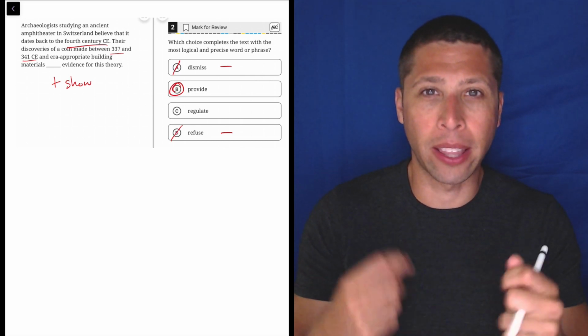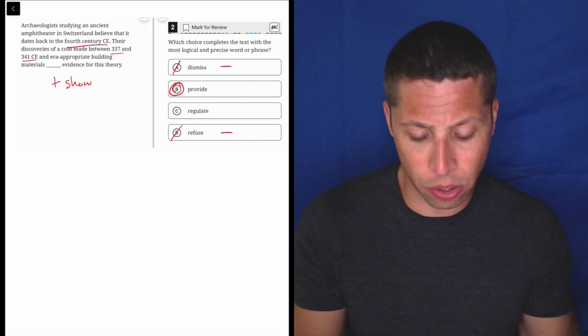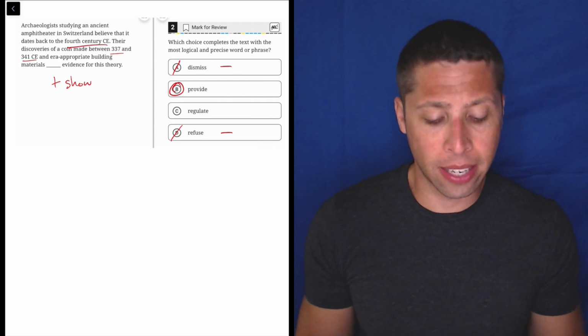Regulate means kind of like, think of a law. It's a regulation. It's telling you the rules for what you can do. And it's not regulating any evidence. It is the evidence. So that word just doesn't make any sense in this context.